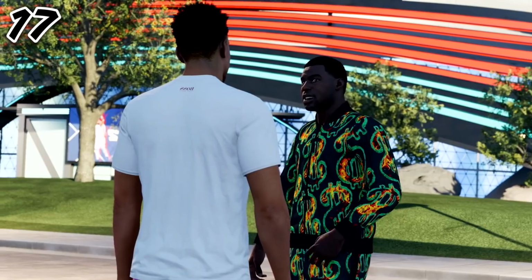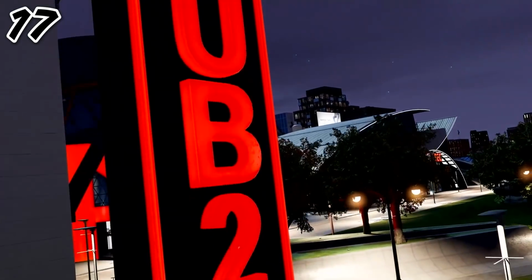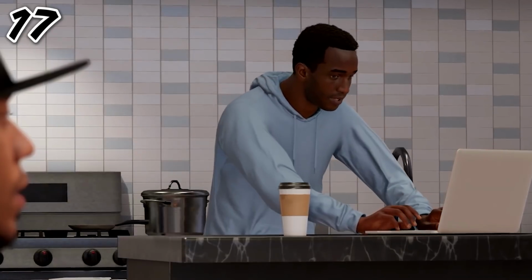For example, you can do a dancing, singing thing on the side. You can do rapping. You can start your rap career. You can do a drinking thing. There's even a club. You can do a rap career.